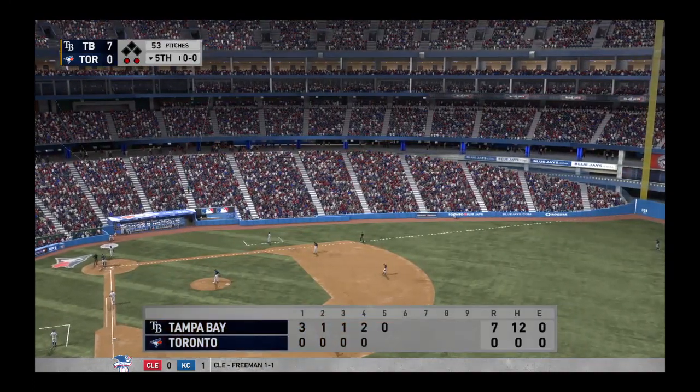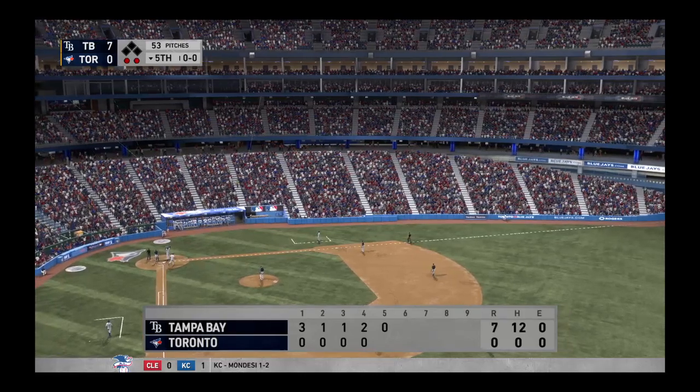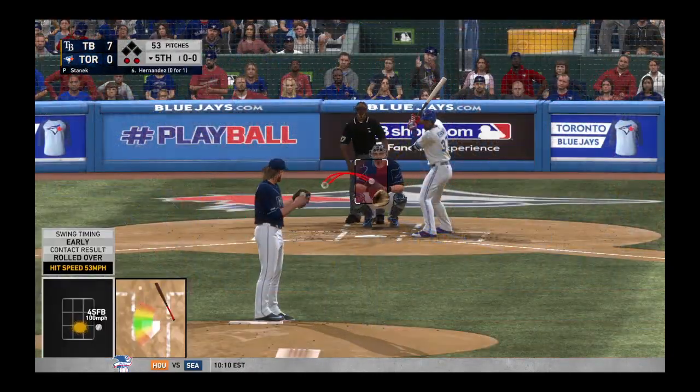Now a look at our line score to this point, and I'm almost certainly jinxing things by pointing it out, but it's worth mentioning that zero in the hit column through two outs here in the fifth.